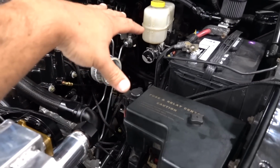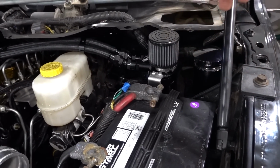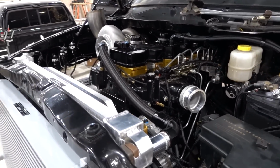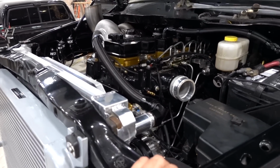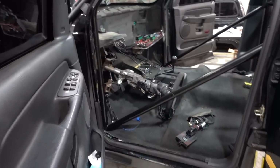We've got all of our power steering lines ran. Check out the placement of our catch can, our power steering reservoir. I'm telling you, it is clean, super neat, super tidy. Nothing but the best, you know, from Michelle.